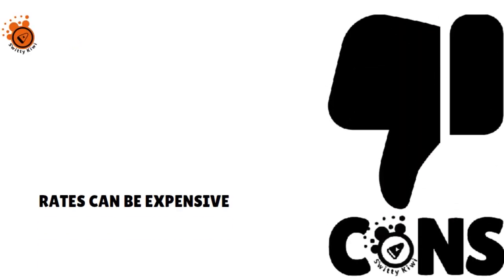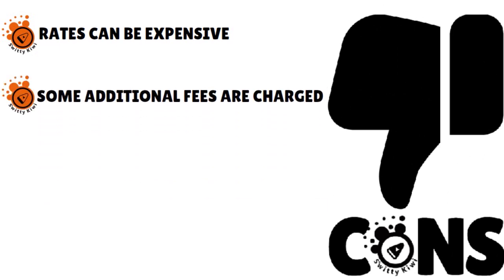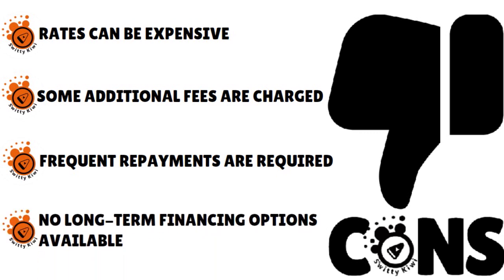What about the cons? Just be sure that you will be paying expensive rates. You might be paying some additional fees, okay? And they want you to repay frequently because they just want to reduce their credit risk. And no long-term financing options are available. Okay, so this is something to consider. But overall, this is a great trade line that you need to think about. And this is also a lender that you want to think about in terms of growing your business down the road.